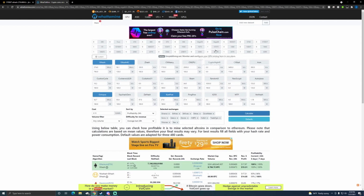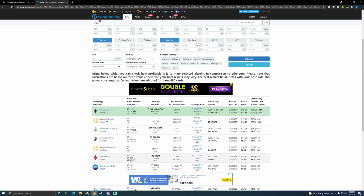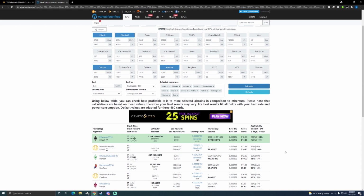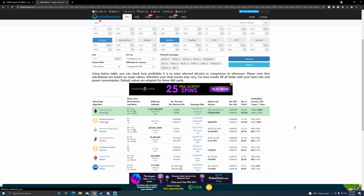If I just go to where my 5700 XTs are and just plug that in, we'll put this at 790. We'll just leave these where they're at, and we'll just calculate it. So now we have a little bit more of an accurate representation of it. So looks like actually Ethereum Classic is right behind it in second place with $10, but I would probably be closer to 790 also in wattage. So it's still right behind it with $9.79 profit, but 15.55 still good.